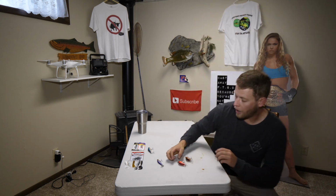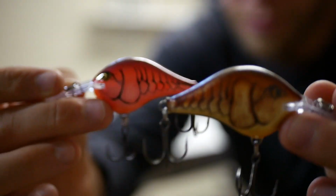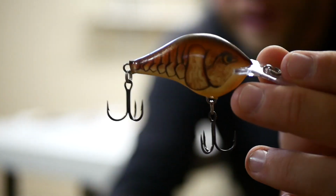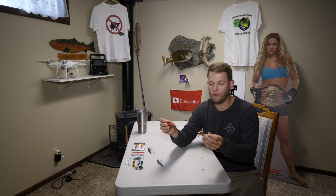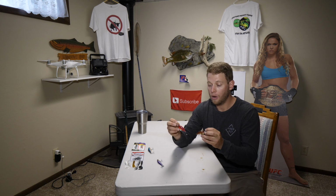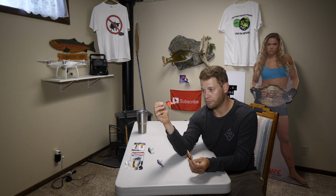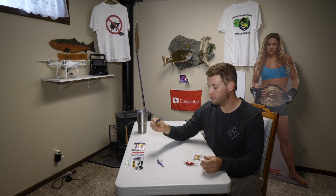So the colors that I generally enjoy throwing with the DT6s, in the Yellowstone at least, are crawfish patterns. As you can tell, these are both crawfish patterns, a little bit brighter, a little bit more natural. There's just a huge population of crawdads in the Yellowstone River system and really all around Montana. So really a good bait. Also, the black and silver minnow profile works great too. I've caught some saugers on that. I've caught saugers on really everything but the jerk baits.